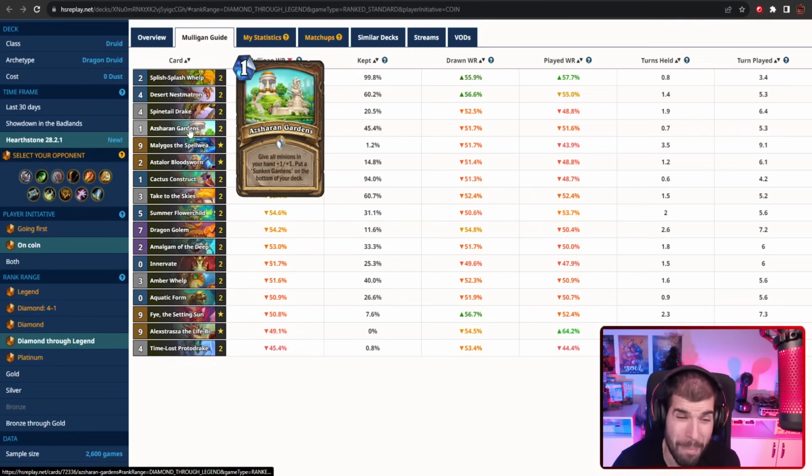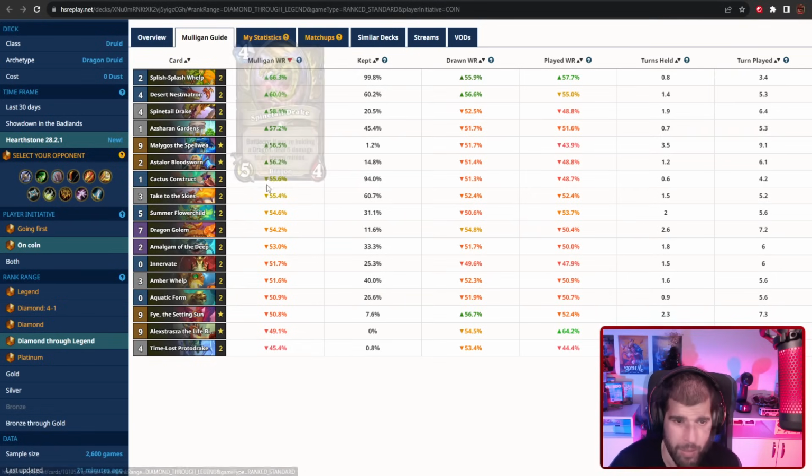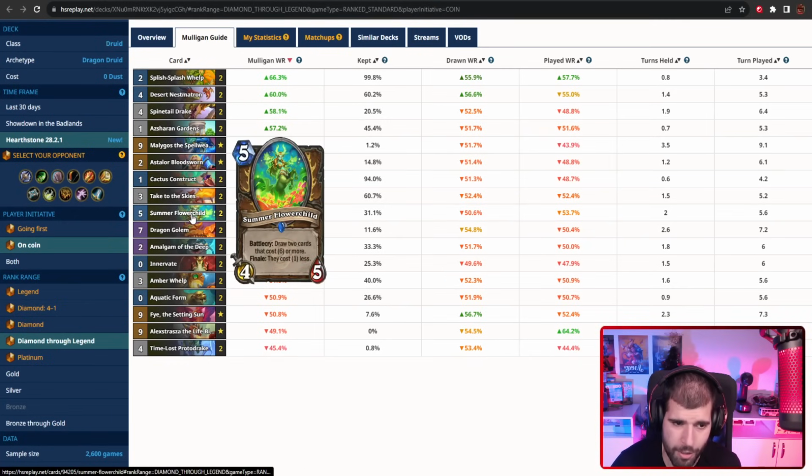Usher of Gardens here is a bit more keepable, but really not by much. I would still rather see some other stuff, honestly. And Cactus Construct, I say, is still fine, and I guess Take to the Skies is also not horrible. Summer Flower Child can also be a consideration.